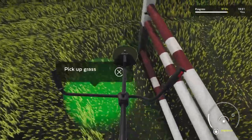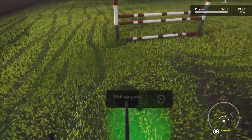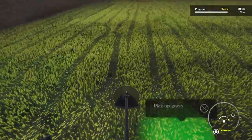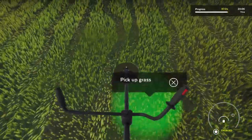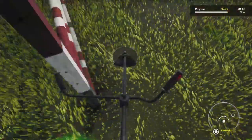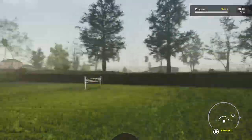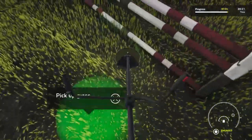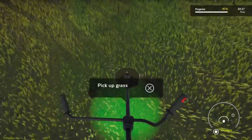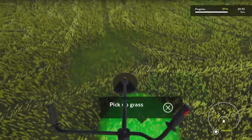I think we had the wrong cut height there for a while, because some of them just don't look pretty great. Like right here. Oh shit, look at all this grass. Maybe we were going a little too fast.